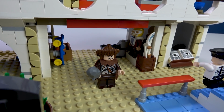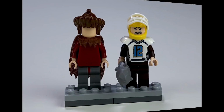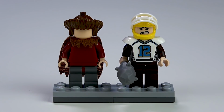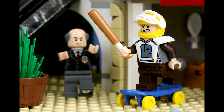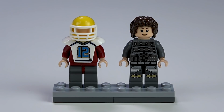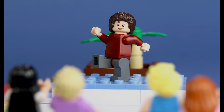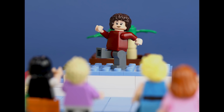And actually that's one of my favorite features in this whole playset. If you remove the mannequin from the sporting goods store, you can give Genghis Khan the football gear that he wears as he skateboards around the store with a baseball bat in his hand. While that's going on, you can also swap out Joan of Arc's outfit too. That way she's got the right look for teaching any sort of impromptu aerobics class.